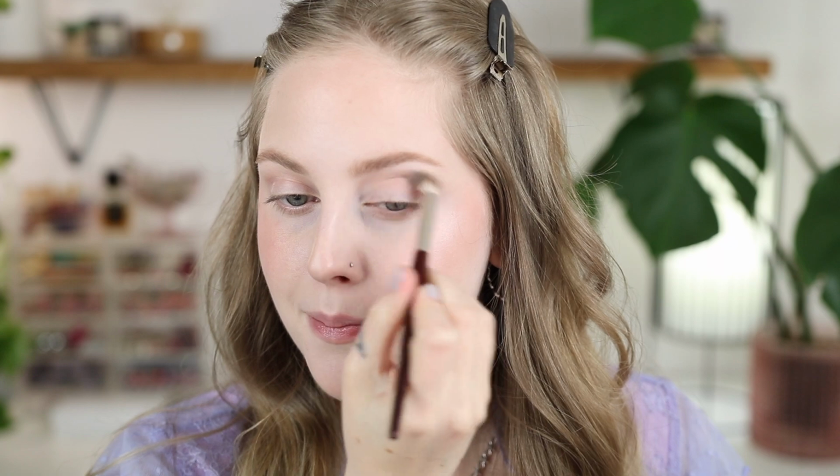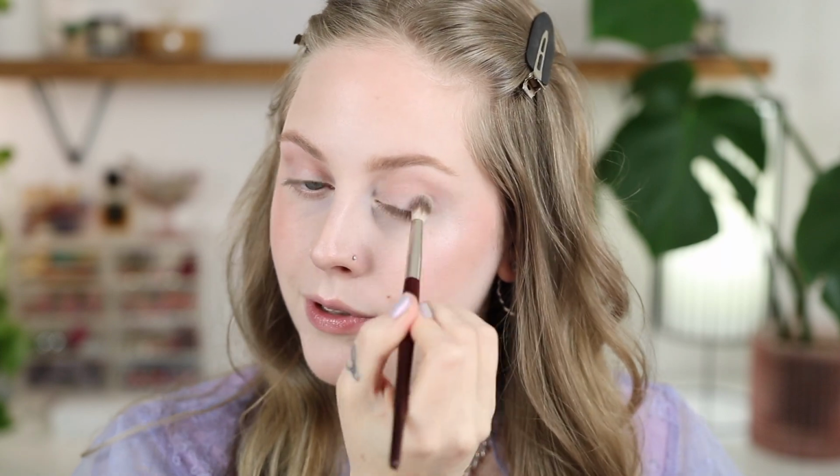Did also just pop a little bit of that blush we used as bronzer in my crease, but I'm gonna go in with this first shade, which is called Buffed 1, which is a really pretty matte soft purple. And because these are not super pigmented, you can really just go in and start blending without having to worry about it being too much pigment right off the bat. Really soft, blendable, easy shadows.